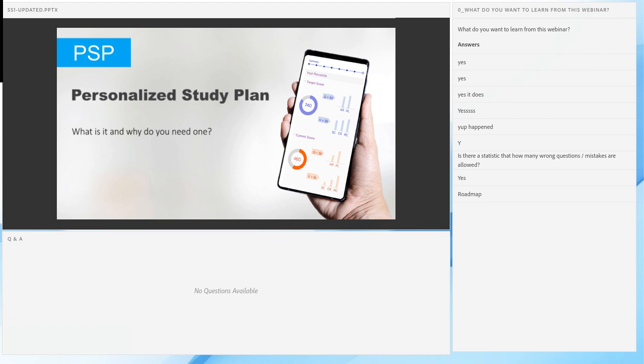Is there a statistic on how many wrong question mistakes are allowed? Yeah. There is a statistic in some ways which just says, if you want to build 90th percentile ability and get 65% accuracy in hard questions, you'll have 98th percentile ability here and on the test. That's a statistic you need to aim for. Don't worry about how you do in the test. If you can consistently answer 65% or more of hard questions correctly, you're golden. Does that make sense? Does that help?